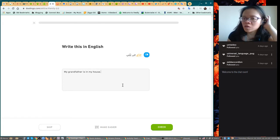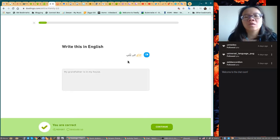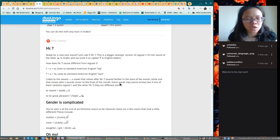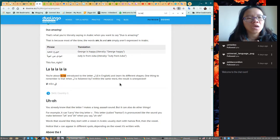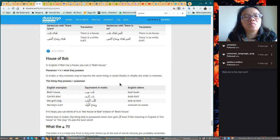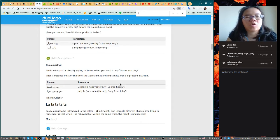I don't think they use the present tense to be here in Arabic. Jadi fi baiti. That might be a commonality between Arabic and Russian. They don't use the present tense of to be. Let's see, to be. Okay, it's not in there somewhere.